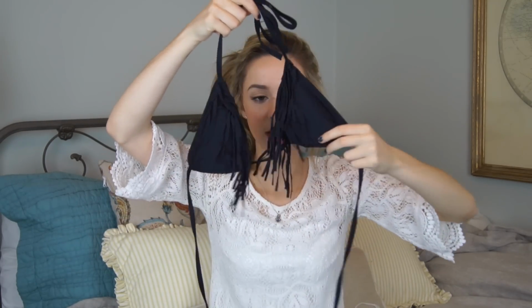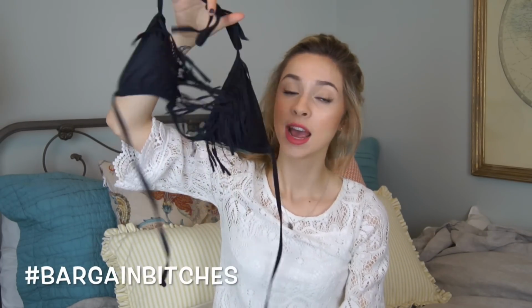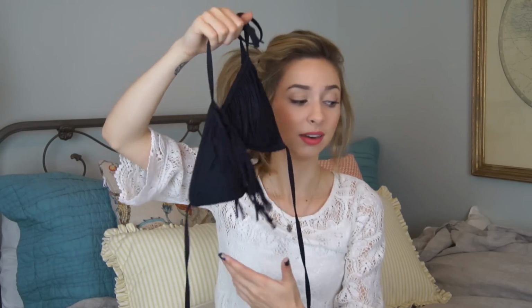And then the other one that I have is this just plain triangle bikini, but it has fringe on the front of it. I've had this for so long, it's from Redeemed. I think this was like $10 or $15, so super good deal for a bikini. It's lasted me forever, it hasn't faded, anything. It's amazing, I pair this with everything, and I love it. Sorry, that was not my last fashion favorite.